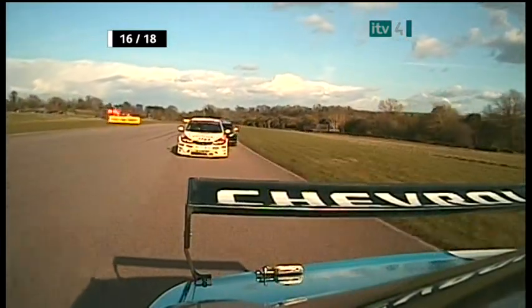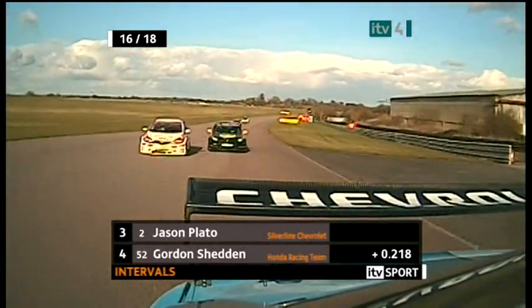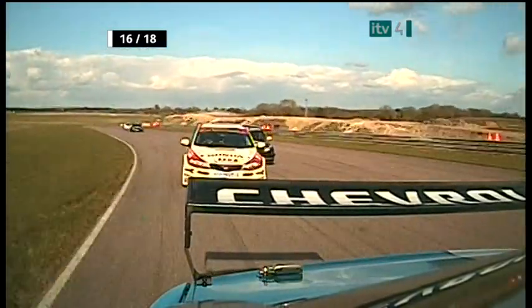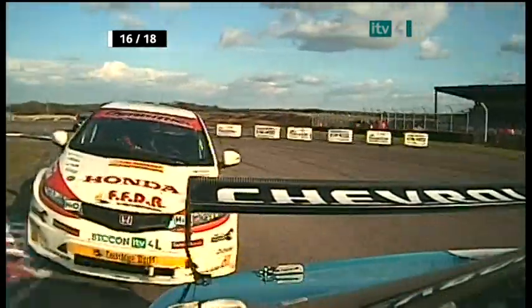Yeah, you'd think Shedden should get this. He's got less weight on the car, and we've seen Plato's car moving around quite a lot, but the pressure that Giovanardi's putting Shedden under is, around the outside and on the grass, Giovanardi. And this pressure is just allowing Jason to stay in front of the two of them. Yeah, really good quality racing this.